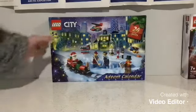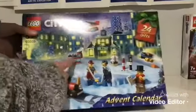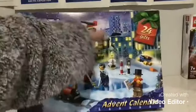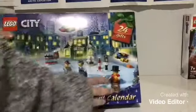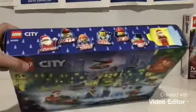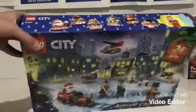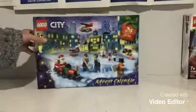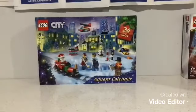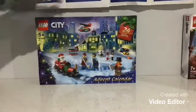So here's what you get in this advent calendar. You get a little train thing. It's got a little hospital, a little fire, and the stunts truck. It's got some minifigs. Last year the Santa was Wheeler. This year's Fenderick, right? This is not going to be all opened up today, but it's going to be opened up one day at a time, every day as always.